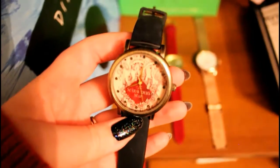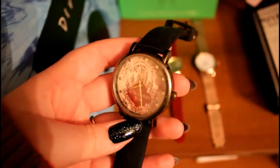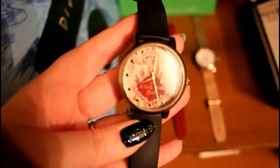So yeah, it actually has the Marauders map on the background. I love this one, but I realized the last time I wore it, the battery died. So I'm hoping I can put a new battery in, but if not, I didn't really use it for time anyway. I just like the way it looked.